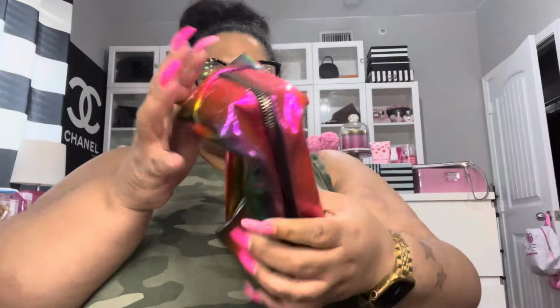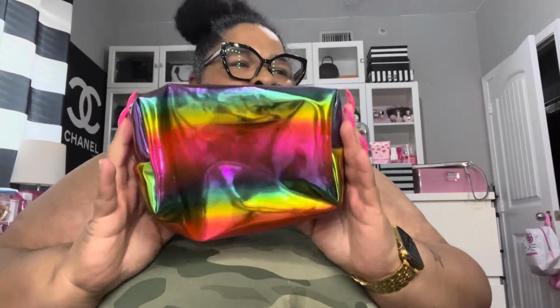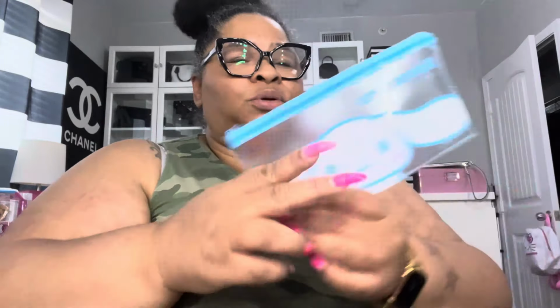Cute little rainbow. Oh, I gotta stuff this. I cannot stand no squish. But it takes up so much space. Cute little rainbow pouch that I got from Burlington, when I had that rainbow backpack from Juicy Couture. Let me just throw this stuff on the floor. Cinnamon roll, cute little pouch I got from Daiso. I need to put that in there.